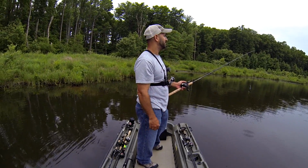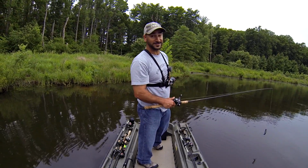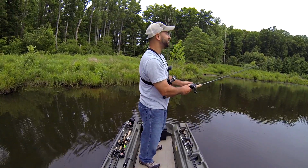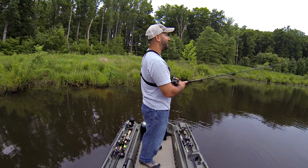How big is it? Just a little one? All right, so probably about the same size as the one from what I can see. And he's a little bit ways away. But that's Chris's first topwater fish of the day and first fish of the day. So we're 4 fish in within about a half an hour barely.